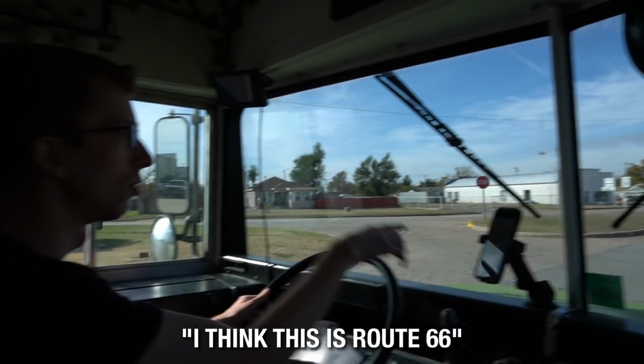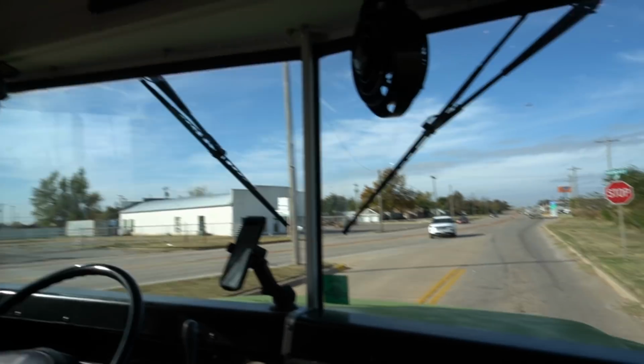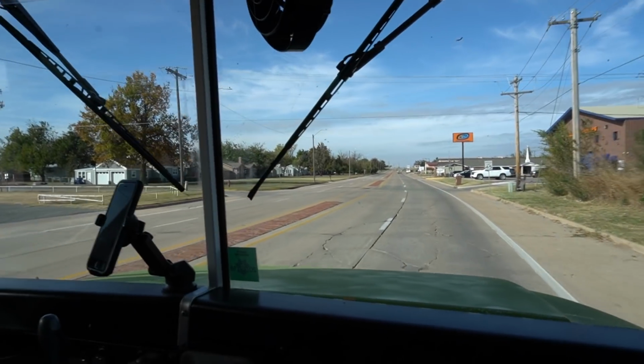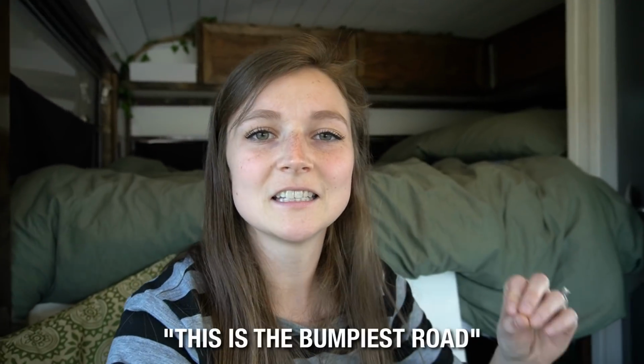I think this is Route 66. We found it again. All right, I gotta keep a better eye on it next time. This is the bumpiest road.